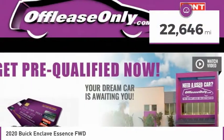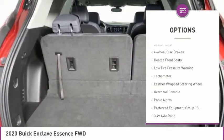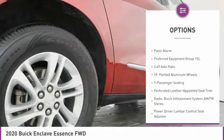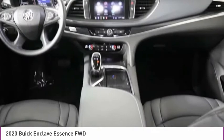This vehicle has less than 25,000 miles. Here are some of this vehicle's great options: electronic stability control, power liftgate, brake assist, 4-wheel disc brakes, heated front seats, low tire pressure warning, tachometer, leather-wrapped steering wheel, overhead console, panic alarm.